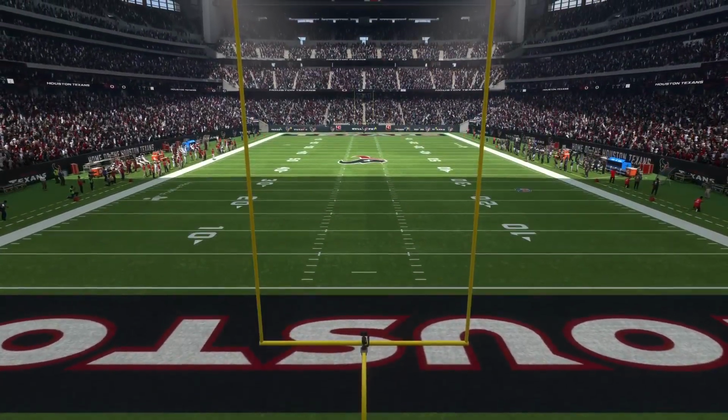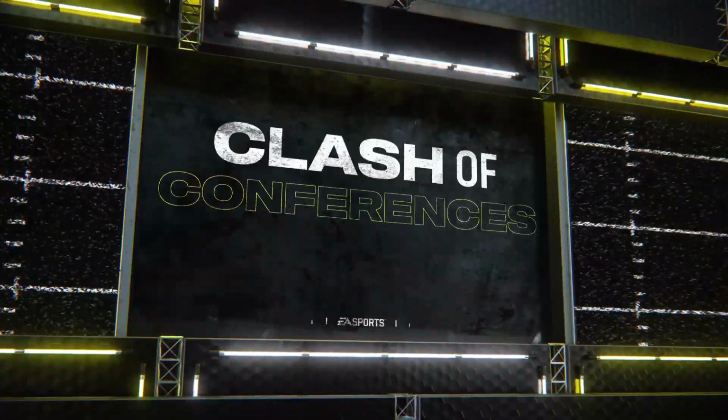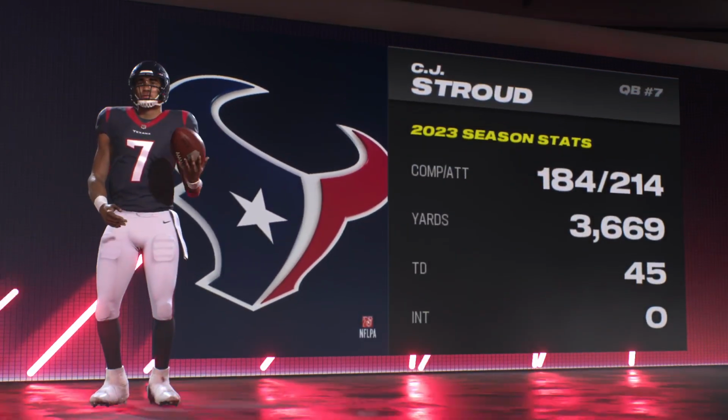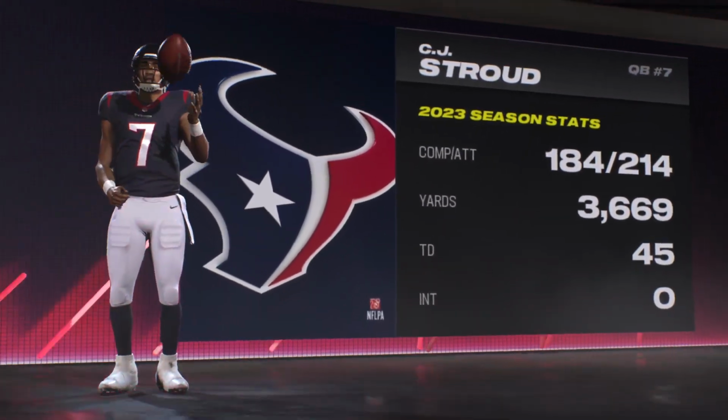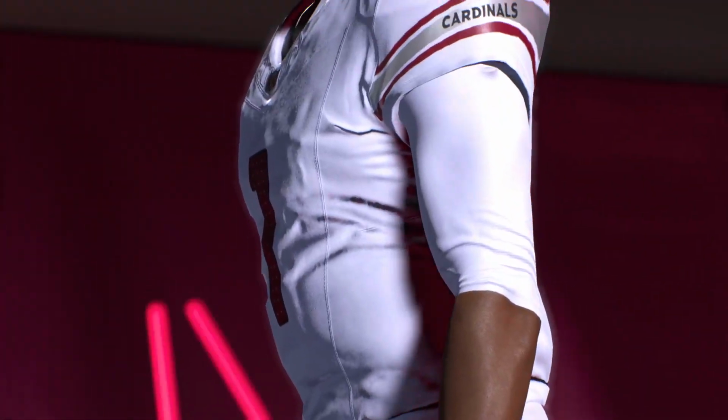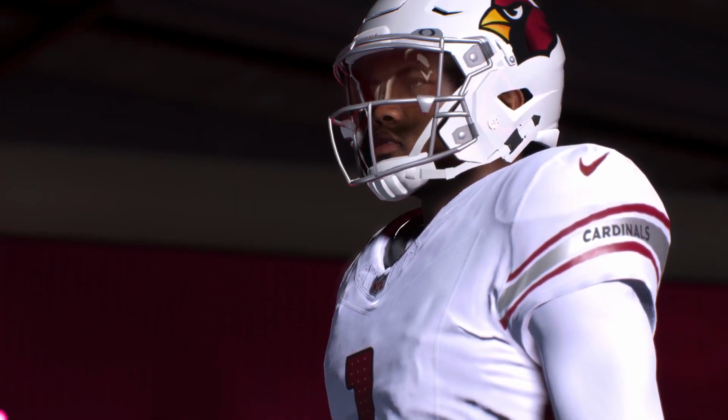It's Week 11 of the NFL, and we've got C.J. Stroud. He's been sensational as he leads the league in touchdown passes. It's the Texans and the Cardinals, and it's coming up next on Madden NFL 24.